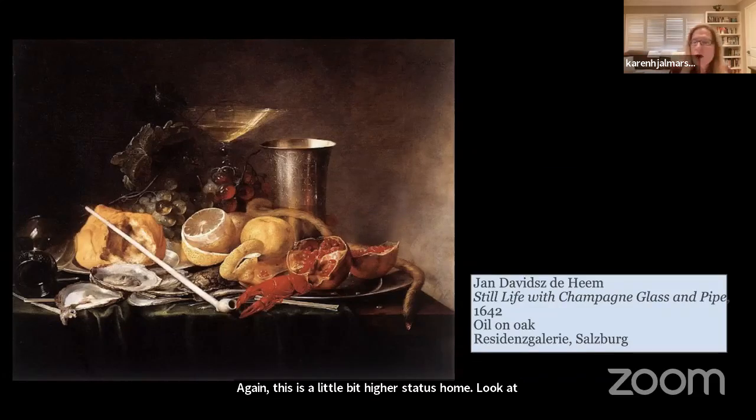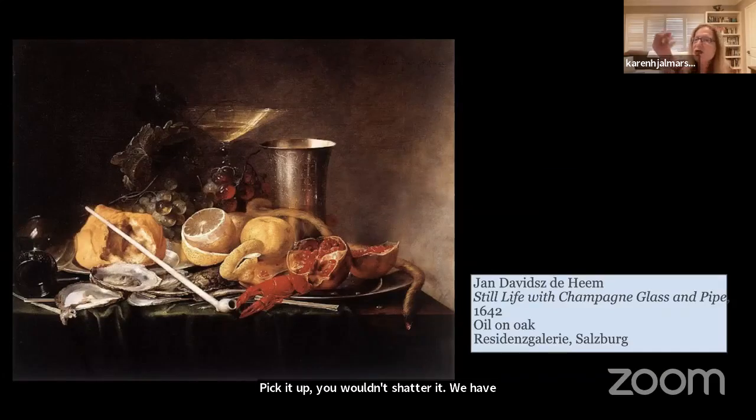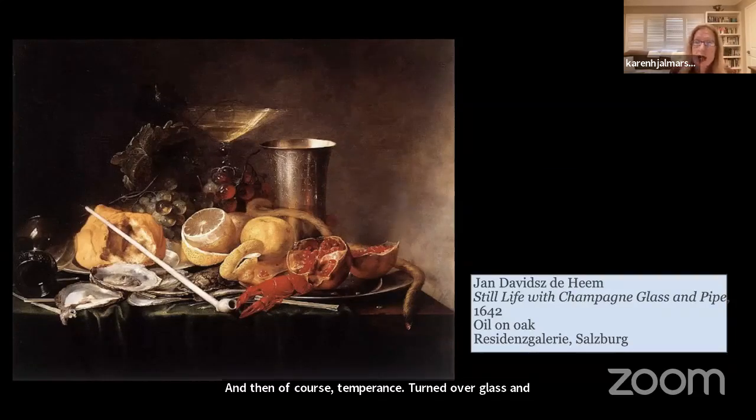We have an overturned romer. A romer is a glass goblet that would have edges on it, so if you picked it up, you wouldn't shatter it. We have lemons from Spain, the bubbles, the beautiful champagne bubbles, the ephemeral nature of life, and then, of course, temperance, turned over glass, and oysters. Oysters, sometimes, the bounty of the sea because of the accessibility to the sea with the Dutch and the Flemish, but also a little bit of sensuality.